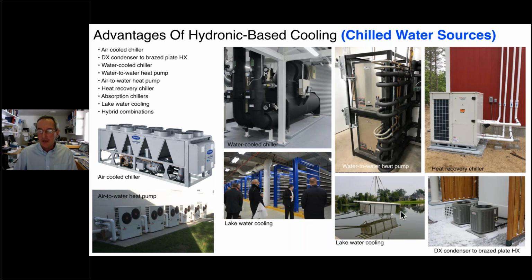Over here, we've got kind of a unique device. This is a lake water heat exchanger. It's essentially a set of welded stainless steel plates that are assembled on a frame. And these plates are set up so that there are hollow channels between the plates. And you can see the large piping here.